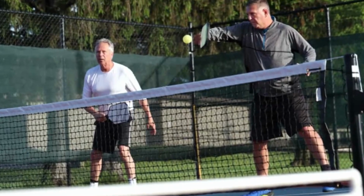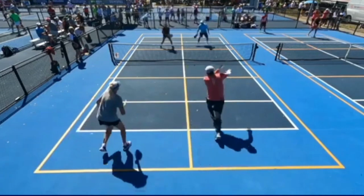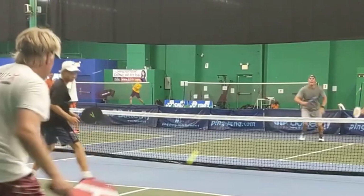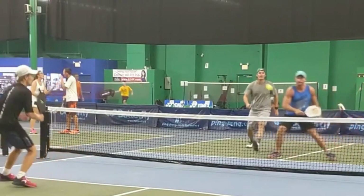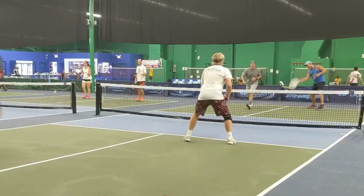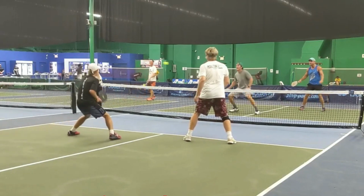Number 5, the shake and bake. The shake and bake is a play that tries to take advantage of your opponent's habits. It's one of the most exciting on this list. For this to work, you and your partner should hit a low-lining third shot drive at your opponents who are coming at you. The person who hits the drive should stay back while the other teammate runs forward to get ready for the next shot. If your opponent pops up the drive or aims their shot at the back player, the closest player has a chance to hit the ball quickly right at the opponent who returned the shot.